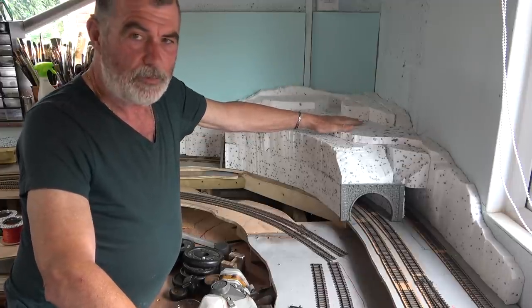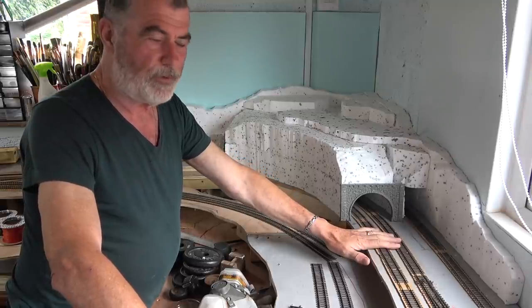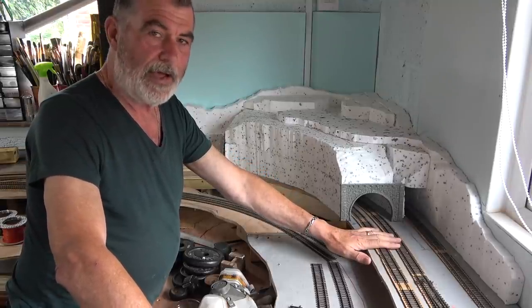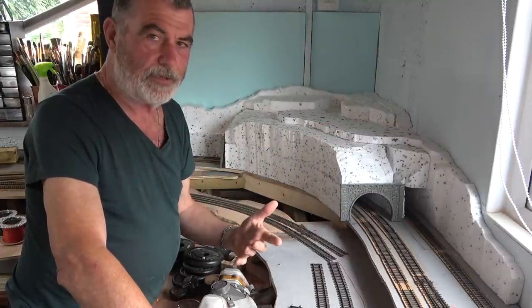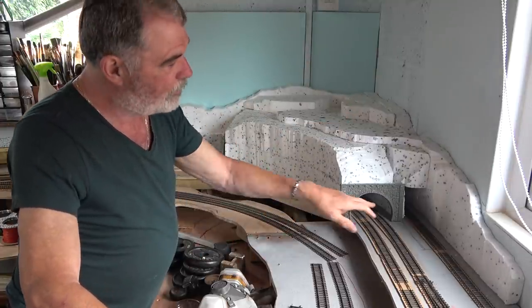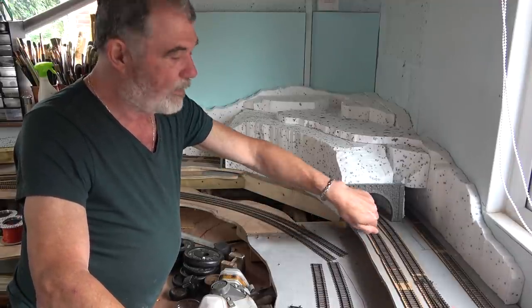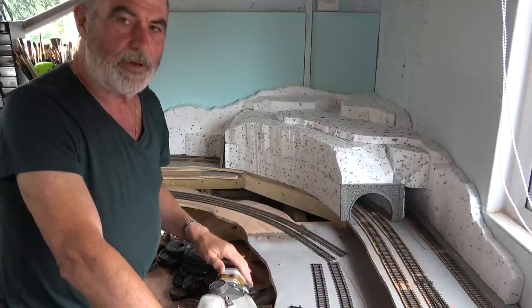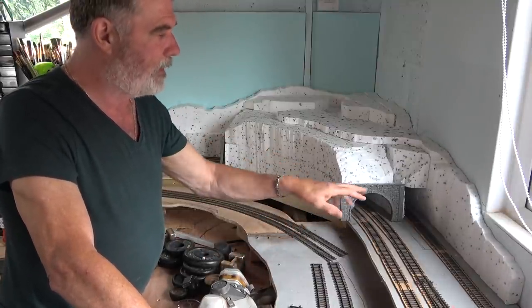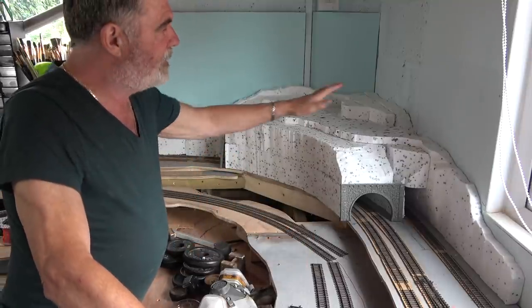I'm not doing much more to it right now because I need to put trains of all descriptions through here to make sure that there's no fouling and that the allowance of clearance that I've put in on the inside so far is sufficient. I also want to put some tunnels going back there, just a little bit, not too much, to make it look believable. So the dilemma I speak of is this one.